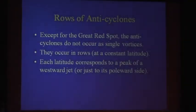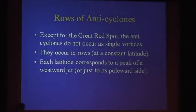Okay, so one of the things that you should know about Jupiter is that 90% of the vortices that are anticyclones don't just appear randomly on the planet. Except for the red spot, they occur in groups. Specifically, they occur in rows, that is rows at a constant latitude. And each latitude corresponds to a peak of the westward jet slightly on the polar side.